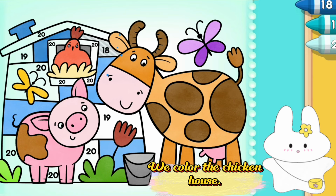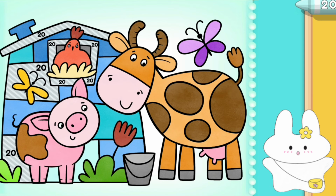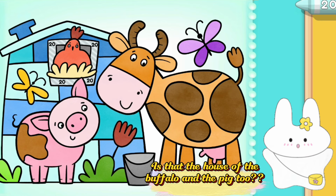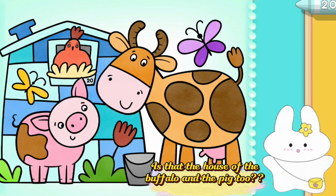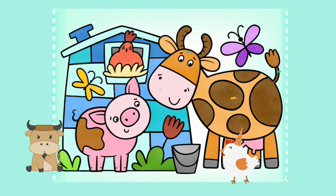We color the chicken house. Is that the house of the buffalo and the pig too? Hooray! We finished coloring up to 20.